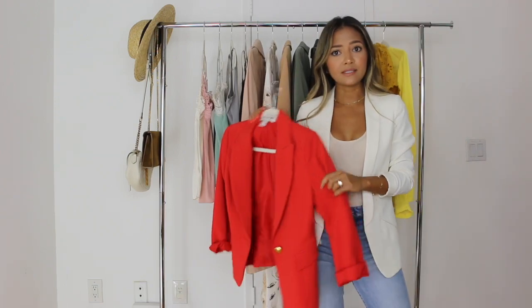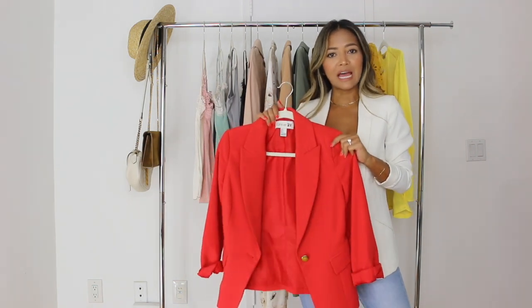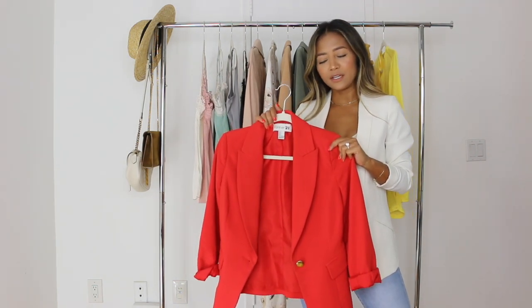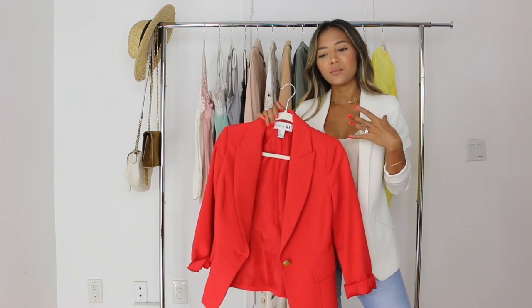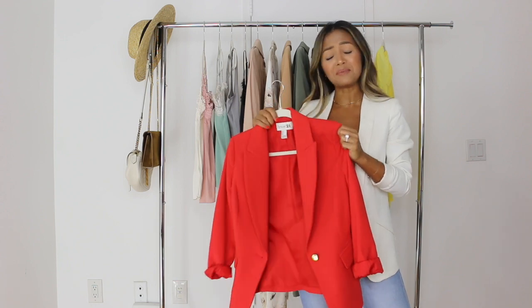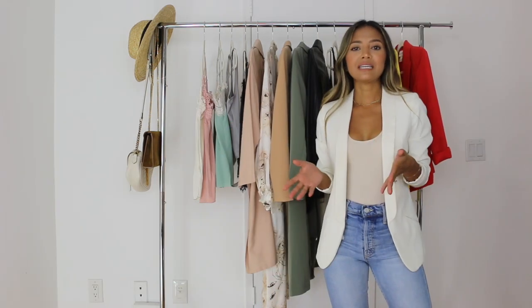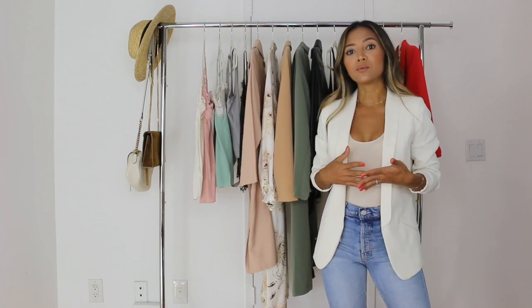Now this red blazer, as opposed to my neutral colored blazer, is a super fun blazer, but I have had this blazer for years. It actually never comes off the hanger because it's just really loud. It's not something that I would wear all the time because it is a little bit obnoxious, not gonna lie. So definitely keep that in mind when you are buying brighter colors, things that are loud with pattern.